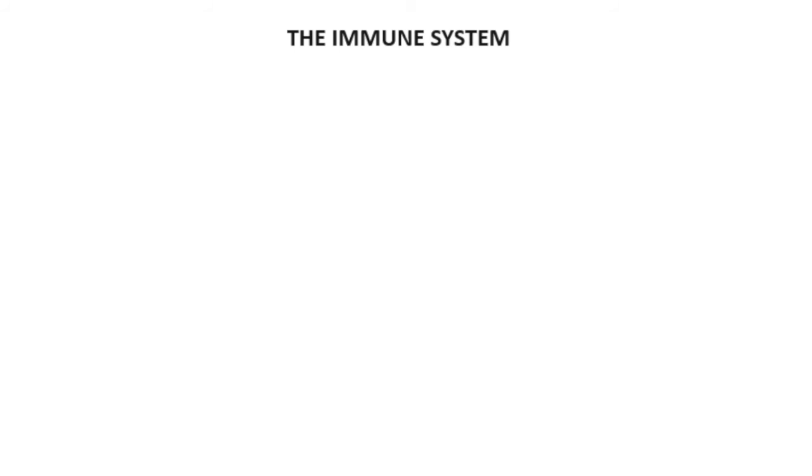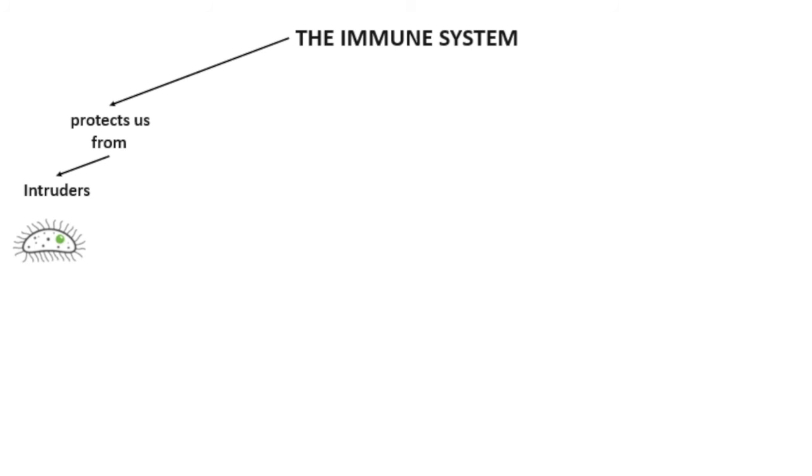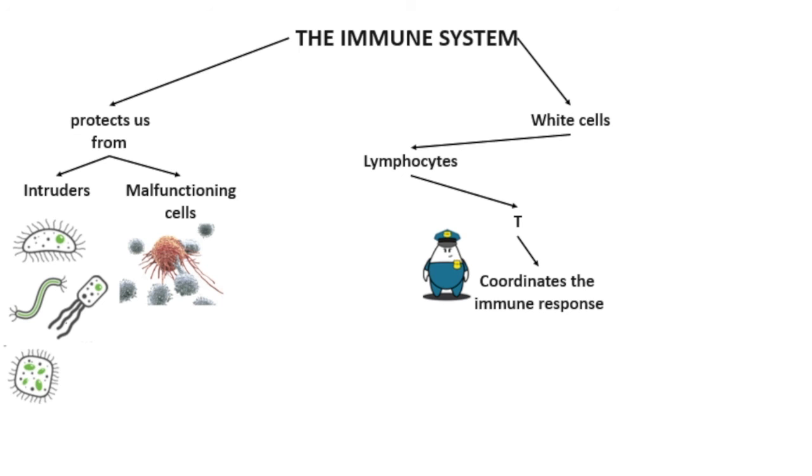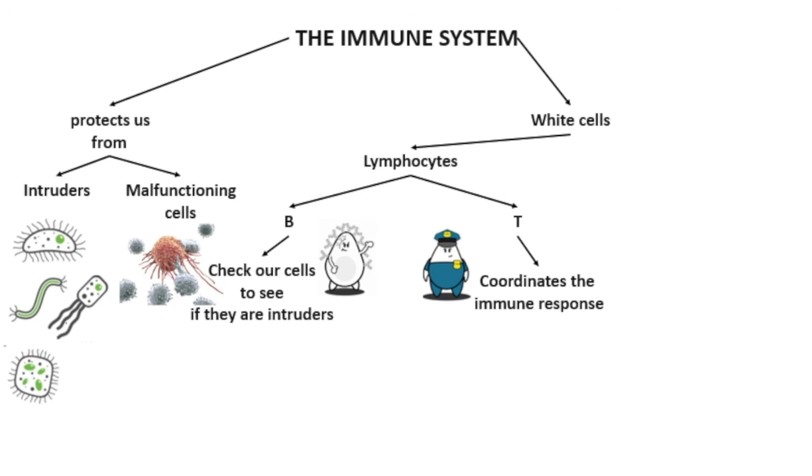What did we learn today? We learned about the immune system. It protects us from intruders that can be bacteria or viruses or parasites, but also from our own cells if they start malfunctioning. Its front line are the white cells. They can be lymphocytes, and among the lymphocytes we can have T that coordinate the immune response, or B that checks our cells to see if they are actually intruders.